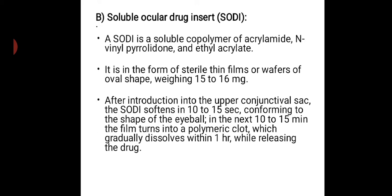Once it becomes soft, it changes its shape towards a shape similar to the eyeball, and in the next 15 minutes the film forms a polymeric coat and it slowly dissolves within the eye after a particular period of time, and at this stage it slowly releases the drug from its polymeric coat. So this is how the SODI works. It's made up of certain polymers which have the drug inside them.